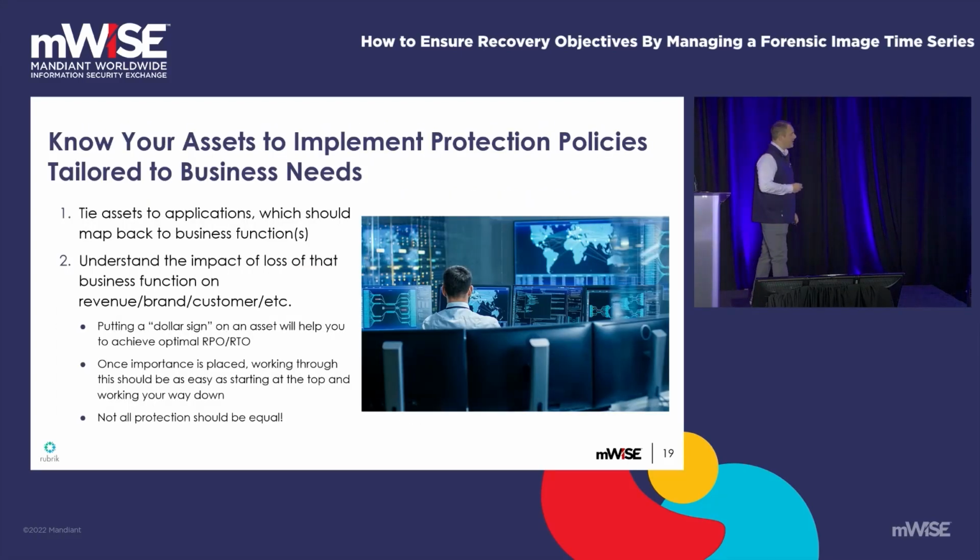So know your assets. The lesson learned here is know your assets to implement protection policies that are tailored to your business needs. Tie those assets to applications, tie those applications to business functions, tie those business functions to revenue. And this may seem very 101, but you'd be surprised how many organizations don't do this well.